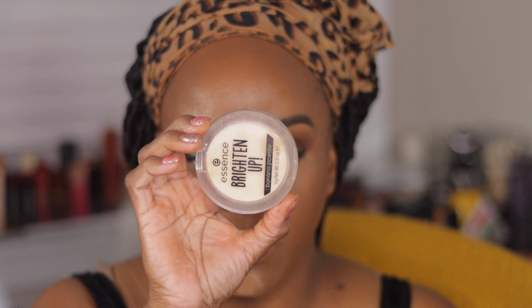Okay, I found my Essence Brighten Up Banana Powder. Y'all know I used to love this stuff. It was hiding from me too. And I'm just taking it on the back of the sponge because I want to further highlight.